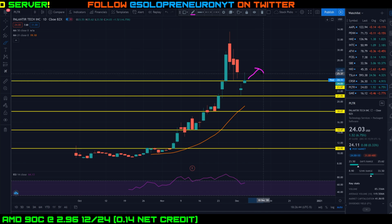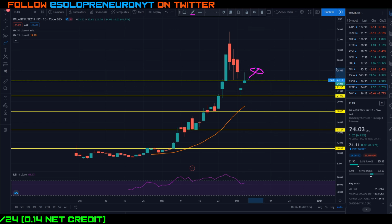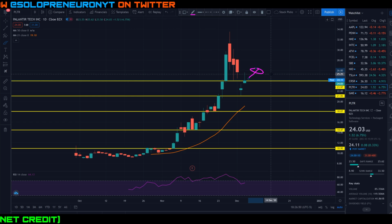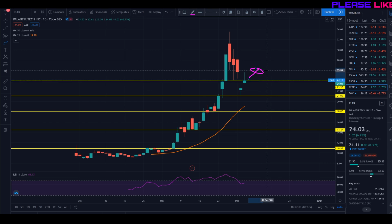Maybe not hugely green, but maybe a little bit green, maybe somewhere in the $25, maybe $26 range if we get there. But then I would be very cautious to see what happens on Monday, because it's really going to depend on whether this trend line at about $24 is going to act as support or is it going to act as resistance. Now, I know I say this in all my videos that no technical analysis is 100% accurate.